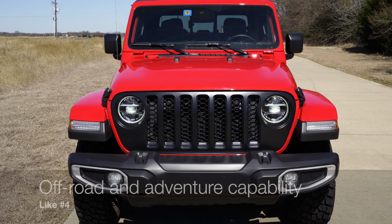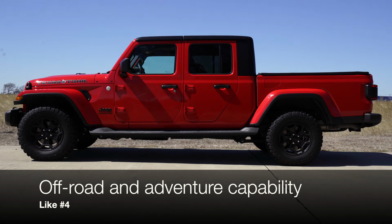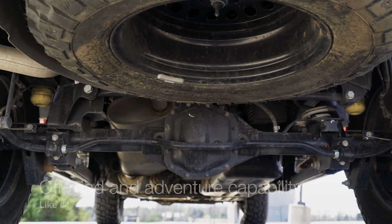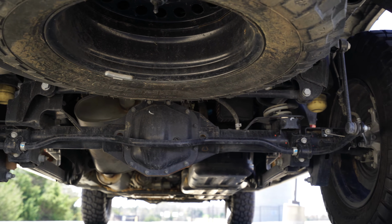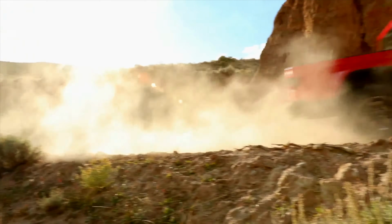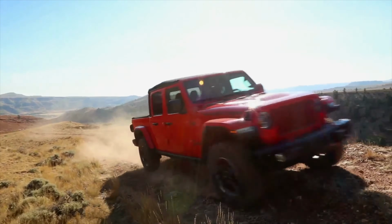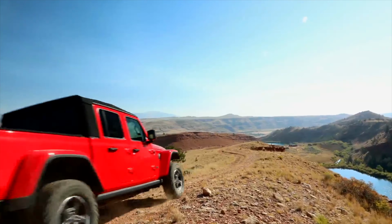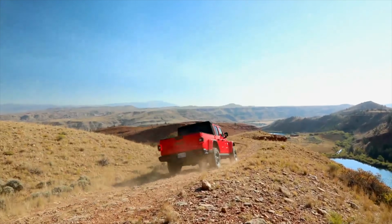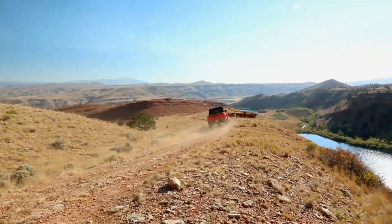Now my next like is the actual off-road and adventure capability. First of all, you're going to get Dana branded front and rear axles, and even upgraded axles if you want, skid plates where you need them underneath, and even up to 11.5 inches of ground clearance and 10 inches even on some lower trims. That's fantastic. Of course, you can get optional rock sliders. So overall, you're set and you're good to go off-road in this Gladiator, whether you option up or not.